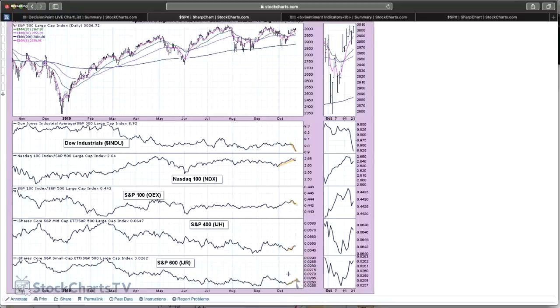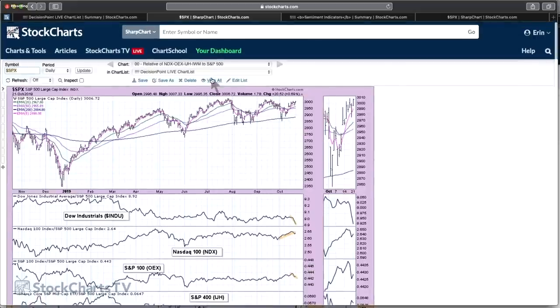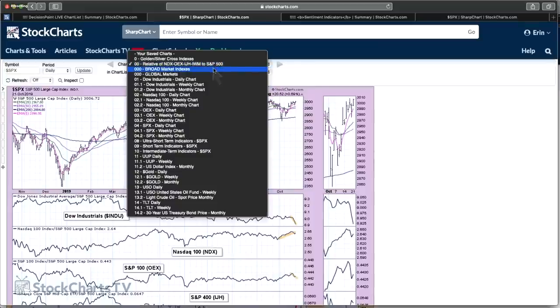But this is something I think is bullish. We are starting to see the mid caps and small caps starting to outperform the S&P, and that's a good sign if we can get participation across the small, large, and mid caps. Of course, that's going to keep the trend moving higher.